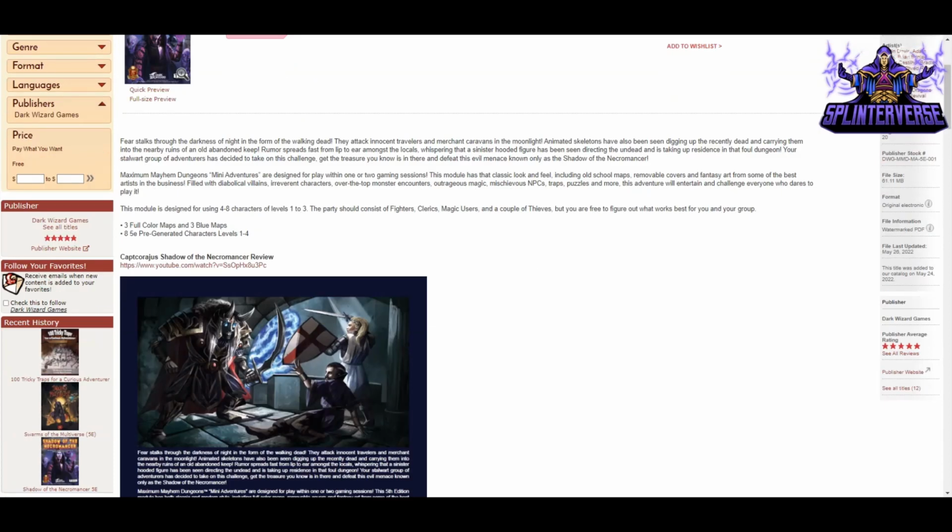It says, fear stalks through the darkness of night in the form of the walking dead. They attack innocent travelers and merchant caravans in the moonlight. Animated skeletons have also been digging up the recently dead and carrying them into the nearby ruins of an old abandoned keep. Rumor spreads fast from lip to ear amongst the locals, whispering that a sinister hooded figure has been seen directing the undead and is taking up residence in that foul dungeon. Your stalwart group of adventurers has decided to take on this challenge. Get the treasure you know is in there and defeat this evil menace known only as the Shadow of the Necromancer.